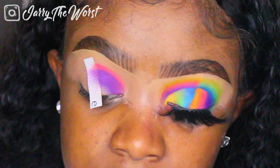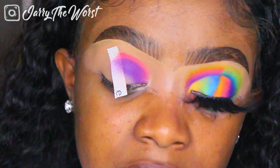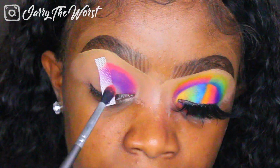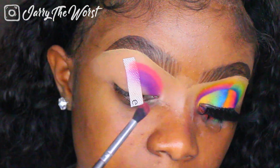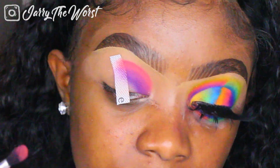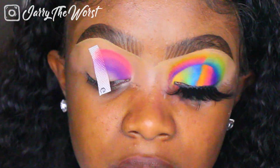Yo, no jokes. Sometimes I wonder, why did these brands take so long to release a rainbow palette? Like the Crayon case is not even that old. The first thing they put out was a rainbow palette. Why can't y'all do the same? Just give the girls what they want, please. You know we want a rainbow palette, especially Anastasia. Anastasia has been out for years, and they're literally just coming out with a kind of rainbowish type of palette.